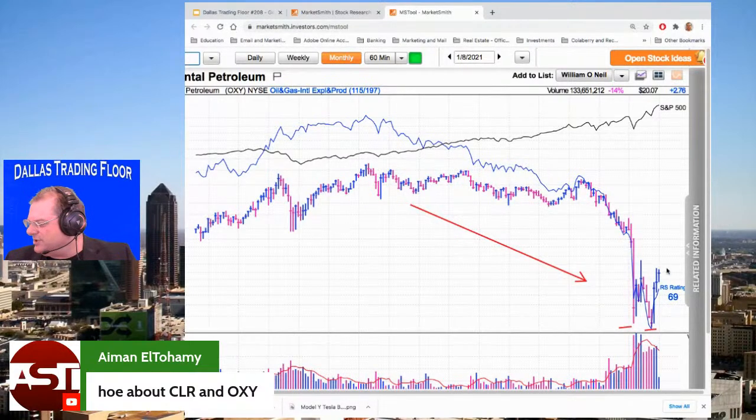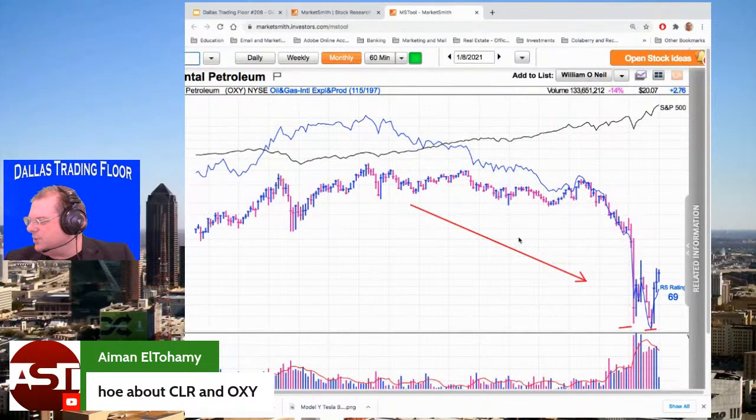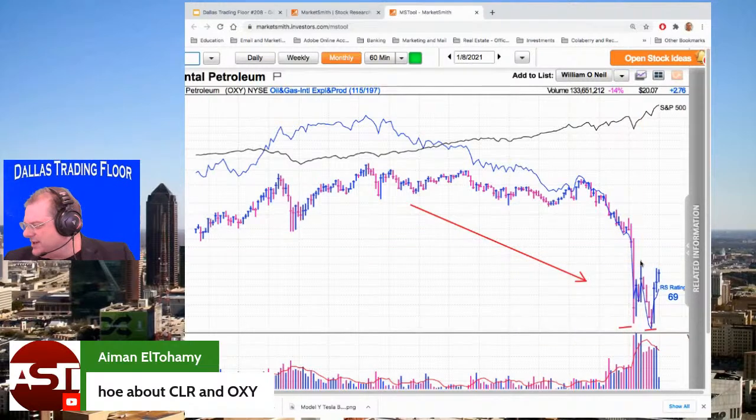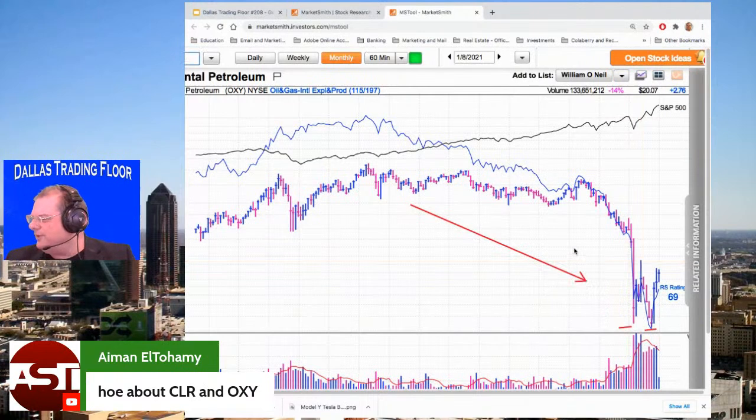Well, actually, this is a little bit dangerous place to buy. I really want to buy right about here. Okay, it's 66, but that's a long way to go, because it's 20. It's got to triple. But if it clears this little area here at about 24.50, then I think we could possibly start looking at acquiring Occidental.